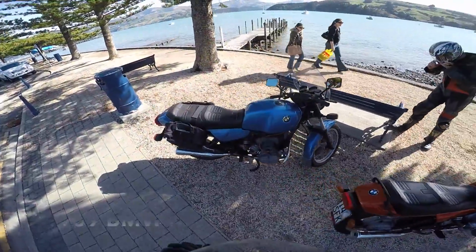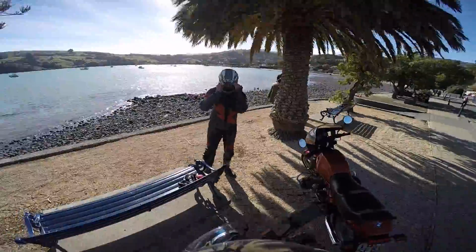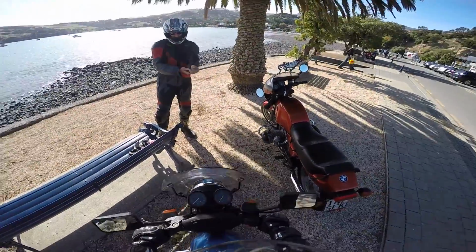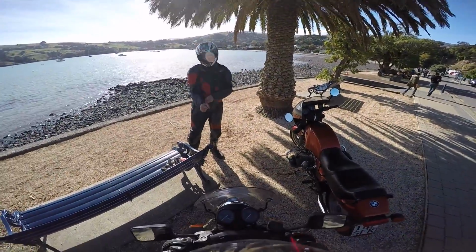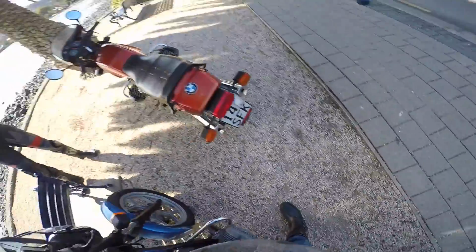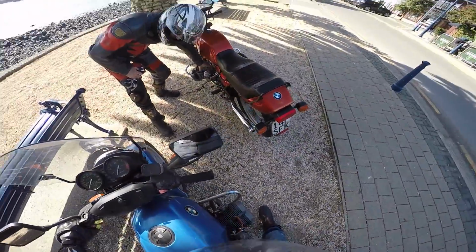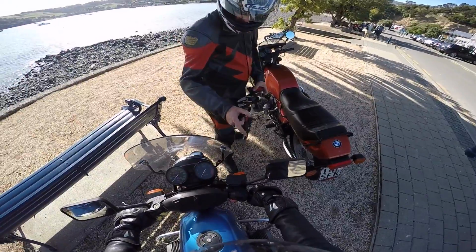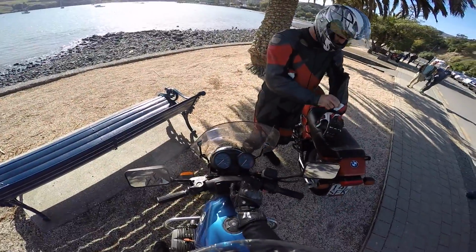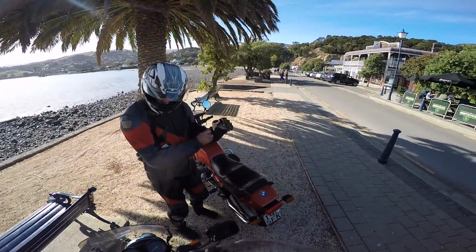Cool. All right. Well, it's like stepping back in time. It feels different. Feels a bit lighter. I think it's shorter. Is it? Shorter wheelbase. Oh, really? So it is. So if I stick some bigger barrels on it, then it'll probably be a bit more sporty. Yeah, good for cornering. Yeah, it feels a lot lighter. Does it? Yeah.